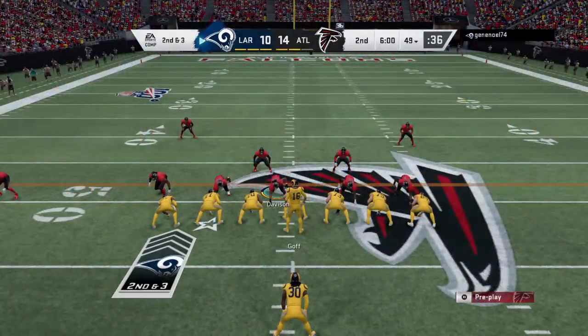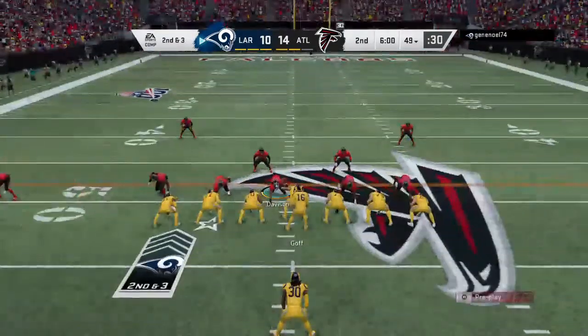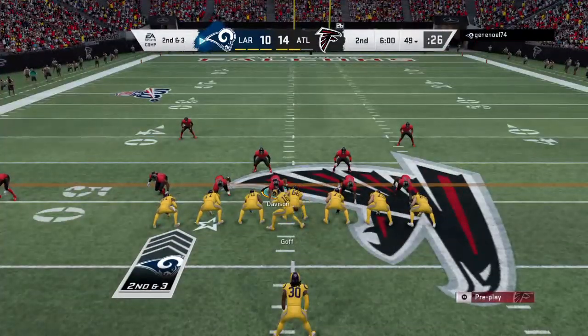180. 45. Hatch it. Check 20. Hard ball. Super. We're good. Listen.